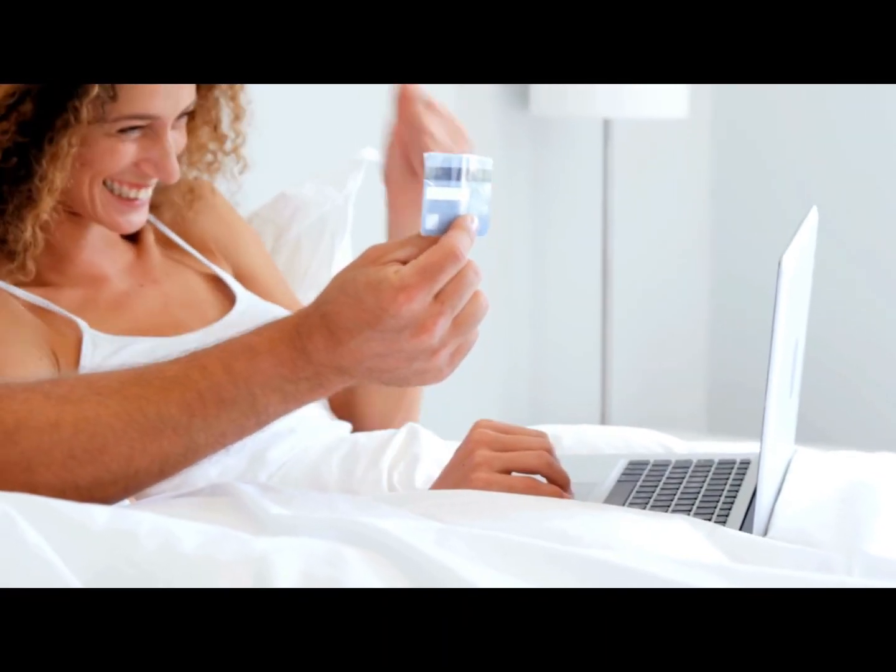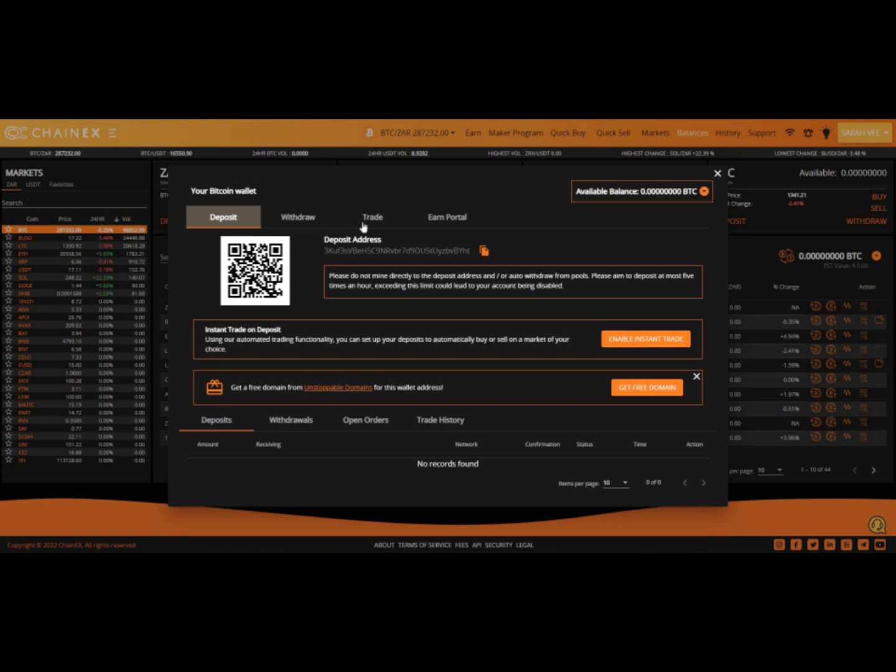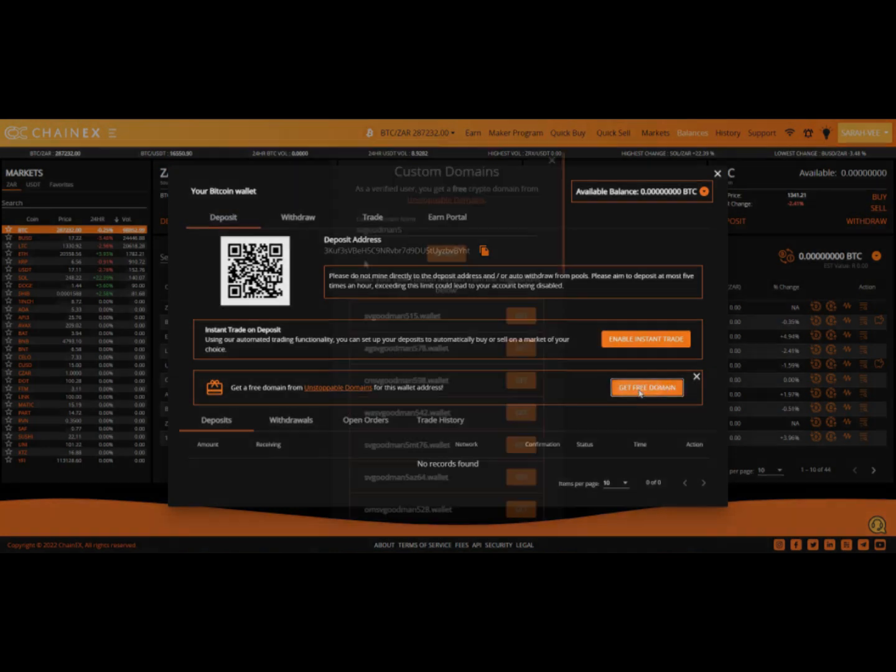I love adding more money to my ChainEX account. Now that I'm on the deposits page, over here, you can see Get a free domain from Unstoppable Domains. Next to that, over here, click the button Get free domain.